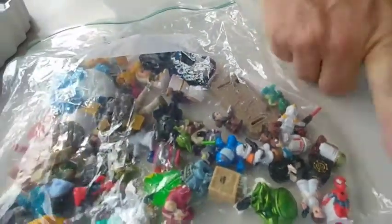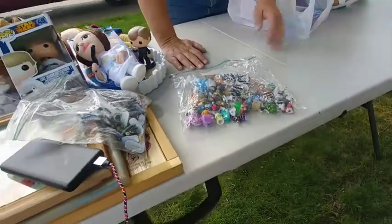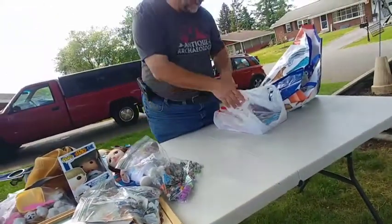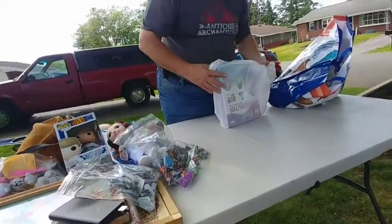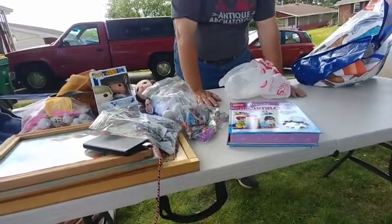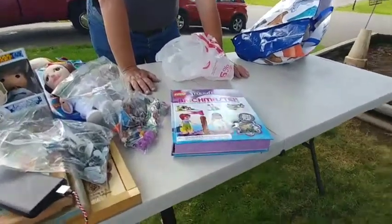This bag is full of them, and yep, we paid $1 for that bag. So I thought, wow, that's kind of cool. And a Smurf. And then this I saw in their book bin, and what was this, 25 cents? I think so. I think we paid 25 cents for this, with all the books.